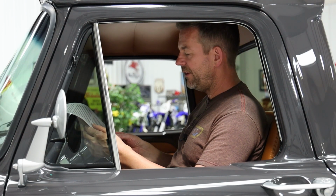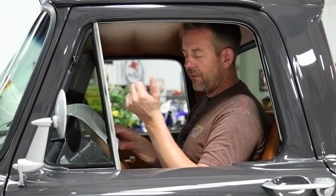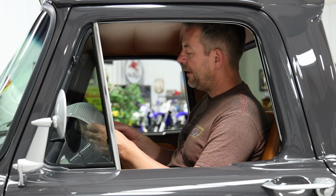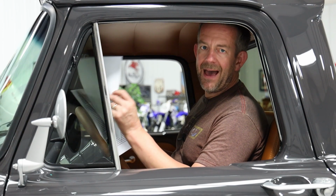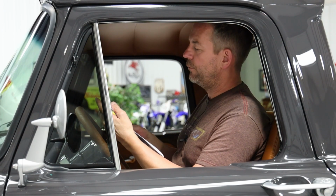Some of the custom features include LED halo headlights. You'll see that in our photos. LED taillights, which you'll also see. And then it has an EcoMaster Pro PCAM 101 infrared license plate camera in the back. You'll see that in all the photos as well. That is for the rear camera screen, which I'll get into in a minute.